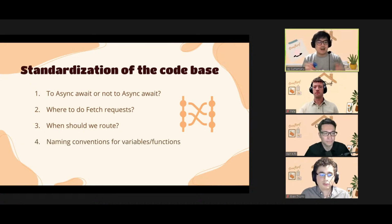And lastly, we didn't have naming conventions. Some of us were calling it home and house key, house keys, user and users, and it was just all over the place and caused a lot of confusion. And we learned really quickly to just set a standardized name and put it somewhere and have everyone follow that.